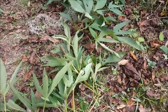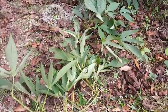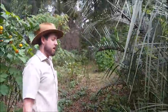So yeah, this is Boniato, which is a non-sweet variety of sweet potato from South America. It tastes a lot like a white potato, and it grows everywhere too.